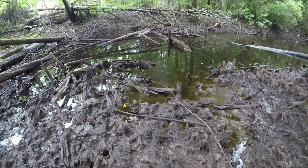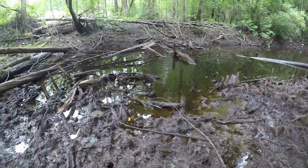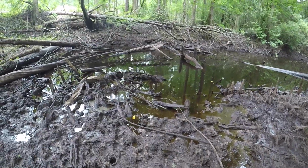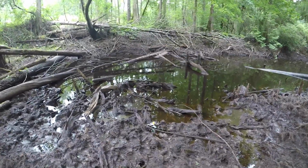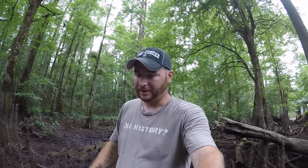There he goes. He is poisonous. I do believe that is a cottonmouth. He's got that diamond-shaped head on him, so he is poisonous. But he's gone. He's on the other side of the bank. I don't see any bottles over there, so I'm not planning on going over there. At least I saw him before he saw me, and I didn't step on him, because that'll really give me a heart attack. Let's get back at it, see what else we can find.